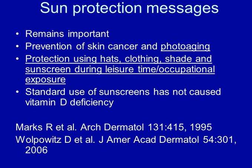Sun protection messages remain important: prevention of skin cancer and photoaging. Protection using hats, clothing, shade and sunscreen during leisure time and occupational exposure. Standard use of sunscreens has not caused vitamin D deficiency. Marks R. et al. Archives of Dermatology 131-415, 1995. Wolpowitz D. et al. Journal of the American Academy of Dermatology 54-301, 2006.